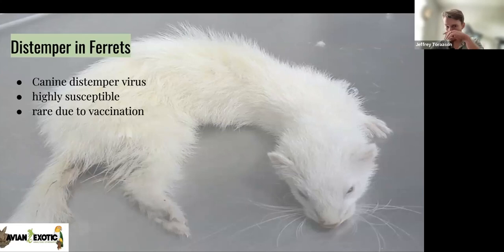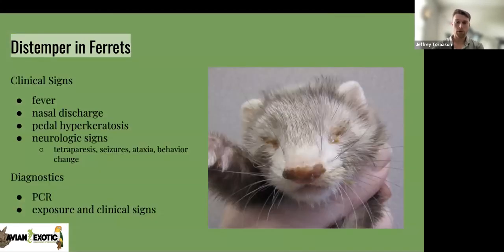It is becoming more rare due to vaccination, but is something that we can see in areas where it's endemic in lots of puppies, and maybe it's not a very compliant area for vaccines, both for dogs and ferrets. Or if there are rescues that have both these animals in close contact with each other and they're young animals. It seems to be a lot in the young animals that have not gotten their initial vaccines yet. What do we see?